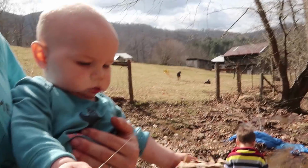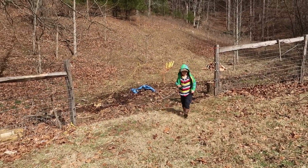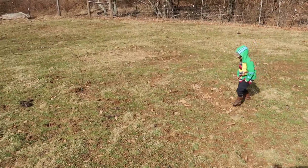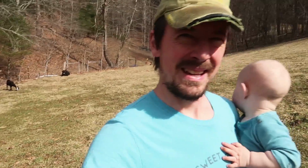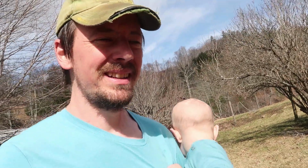Look at these little holes. These are surely pasture-raised kids. What did I say about chipping away at work? What? I think I got about 5 minutes of work done, but we sure did have fun.